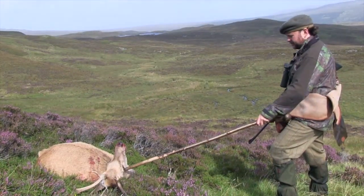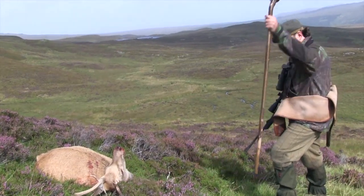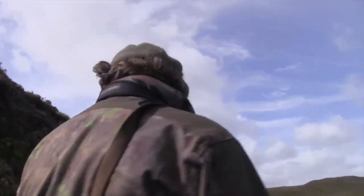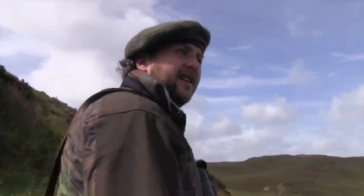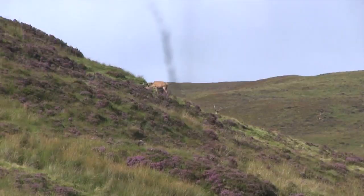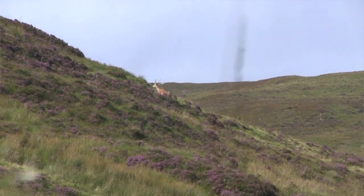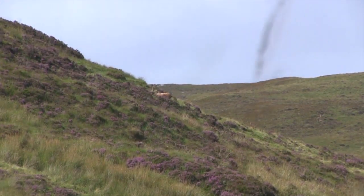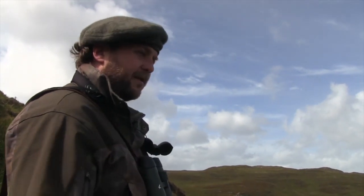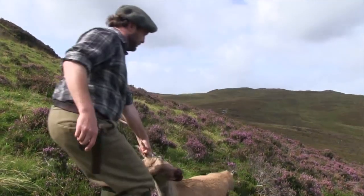Now it's time for Scott to inspect the beast, first checking for signs of life. I spotted them out here. There was two of them, and you can see the couch marks where they were. As we've come all the way round in the back here, we could only just see that light coloured animal and two off on the hill beyond. So I'm thinking just that from our vantage point we couldn't see the other beast.